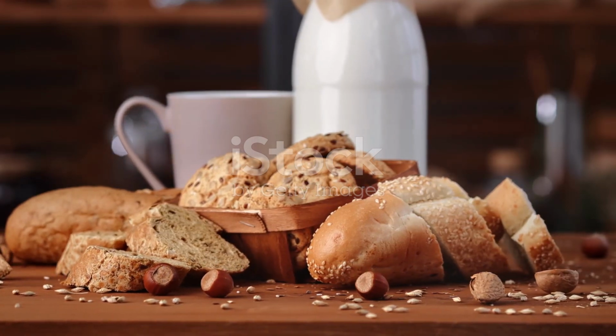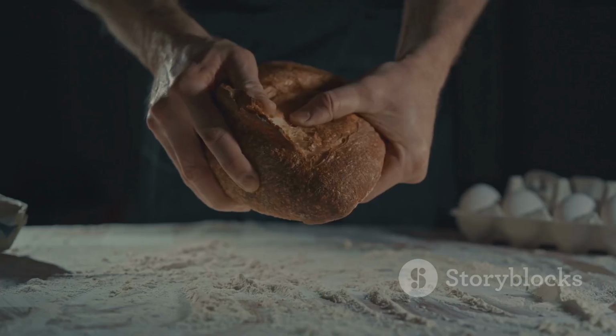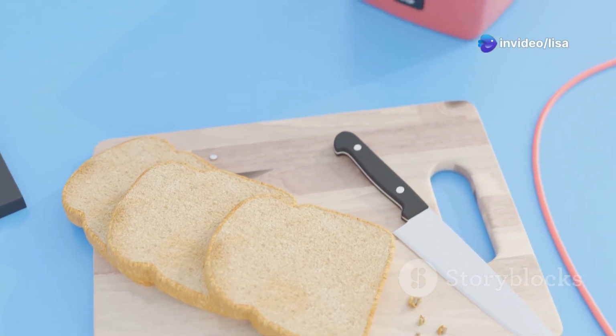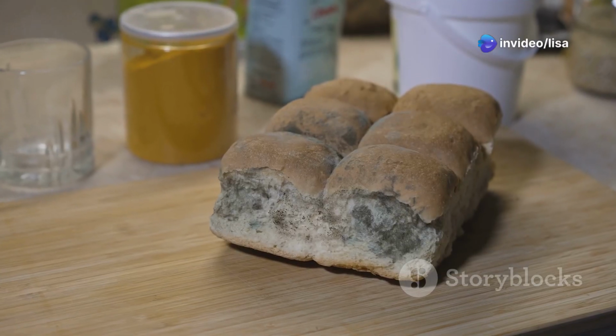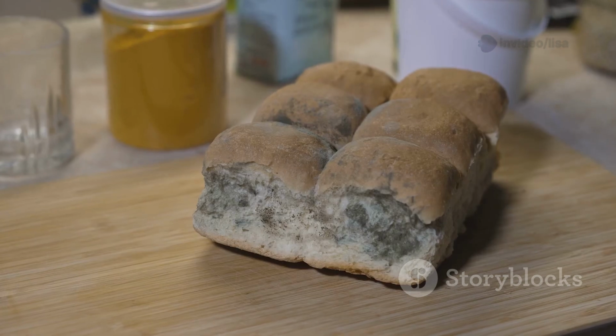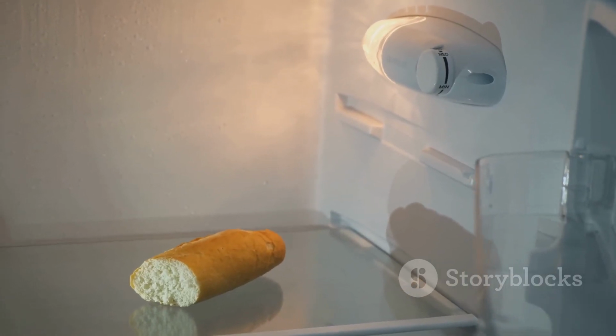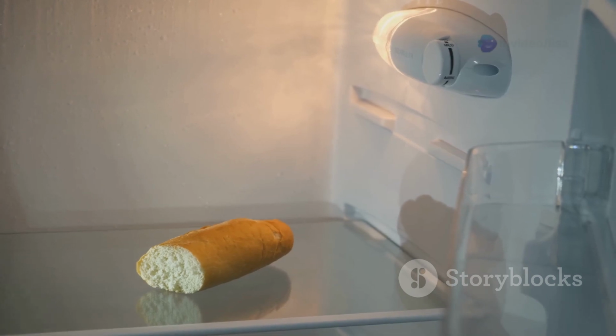Chapter 7. Bread, the case of the stale suspect. Ah, bread, the staff of life, but store it improperly and you'll be left with a stale, crumbly mess. Refrigerating bread seems like a logical way to prevent mold, but it actually does the opposite. The cold, dry air of the fridge sucks the moisture out of bread, making it go stale faster.